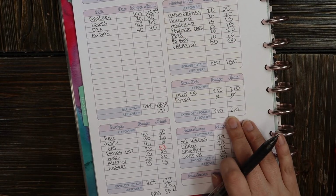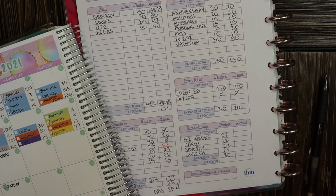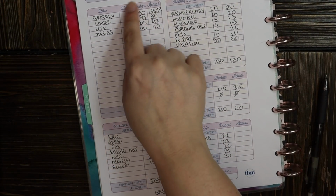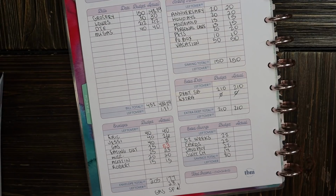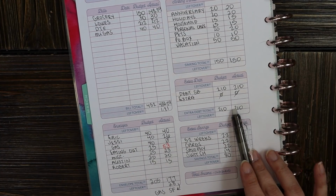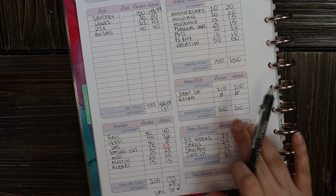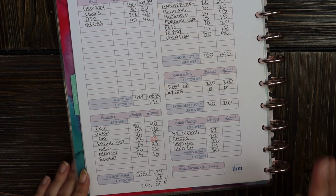If you're not familiar with how we tackle our debt, we use the debt snowball method. So we pay the minimum payments on all of our credit cards in our typical bills category, and then we pay at least this $210 in extra payments to the card that we are currently working on, which is an Amazon card. So $210 went right to our Amazon card as an extra payment. I wish it could have been more, but that's okay. Onward.